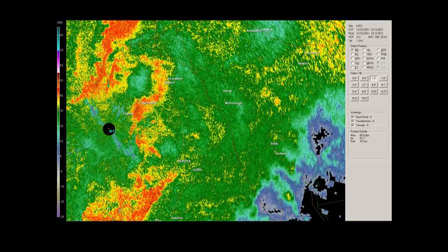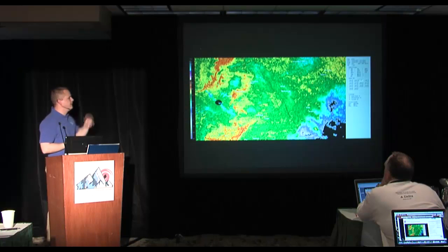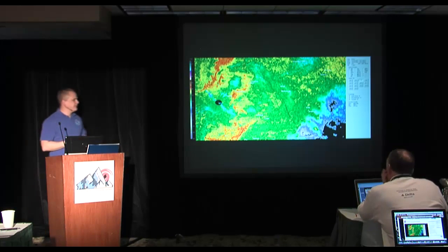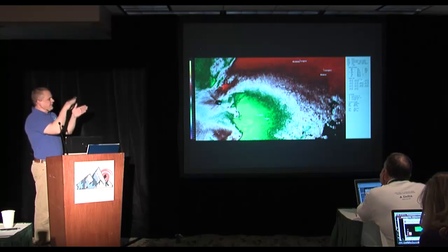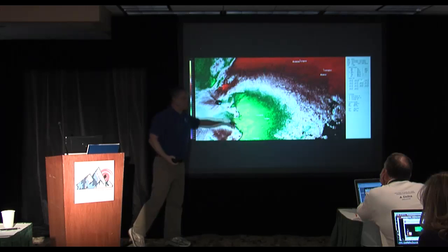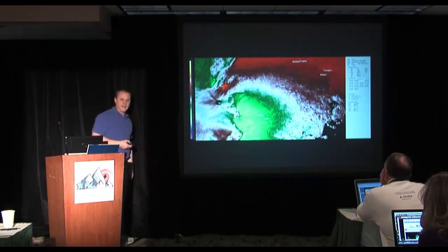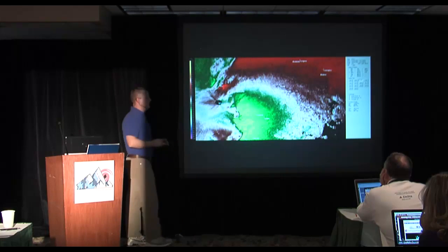So who knows if that's a tornado? I'm almost positive they had a tornado warning out for this. I should have checked ahead of time, but I'm almost positive they had one out for those two signatures right there. Let's look aloft, because again, we're so close to the radar. Even at the 1.5 degree tilt, we're still not even 1,000 feet off the ground. And that signature looks really good at this height too, and so does the other one.